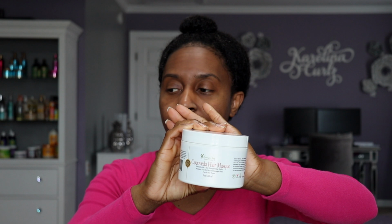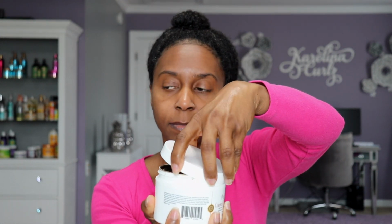So I am going to go ahead and open up this mask so you guys can see what it looks like. As you can see, it really doesn't look appealing at all, but you have to think about the benefits for your hair. I will say that it smells really earthy and herbal. There's no added fragrance or anything to it. It smells like the earth.